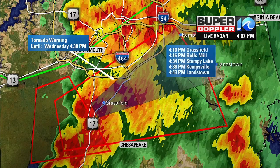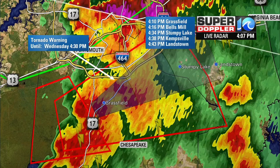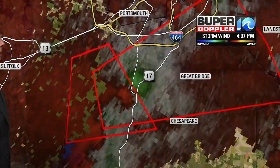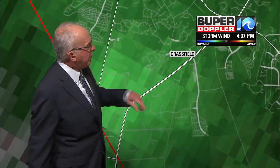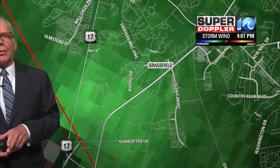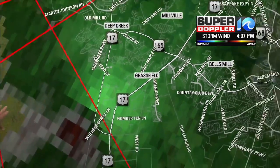Yeah, it's right on in over the Grassfield area any second here. It's 407. We were earlier predicting that it would be 409. Well, I think it's moving in on you right now. So again, in the next couple of minutes, Grassfield area, again, really going to get socked by this. Obviously, lots and lots of people here. Not so many people here.